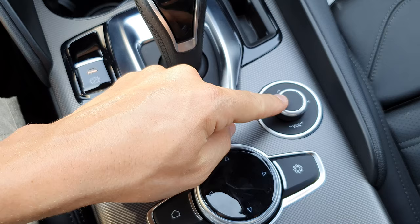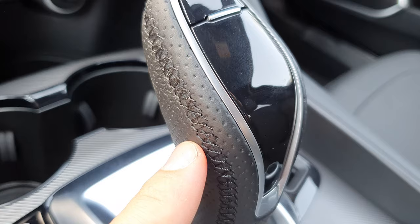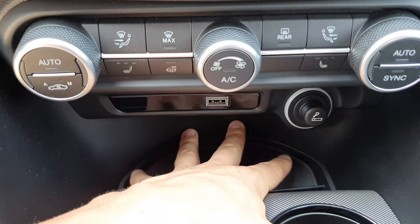Electronic handbrake, of course. The stick to change the gear shifter, also leather. Look at the quality, gorgeous quality. Have stitches on it, some space, two cup holders here, nice trim level there in the front. You have plenty of space here to put your stuff. Then you have another USB port, another 12 volt port.